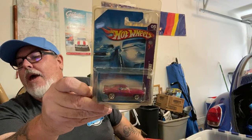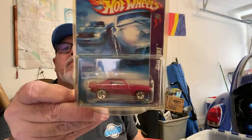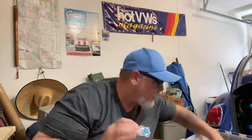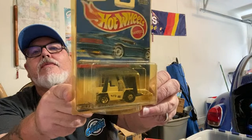There's a 2006 Redline. Hey Kat, what's happening? 2006 Redline Camaro. Random. We got another forklift. All these plastic covers, man, they all change colors. Like I said, I used to have them hanging up. It's a 1997 pack forklift.